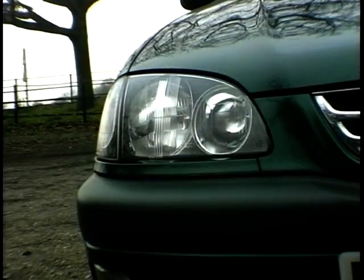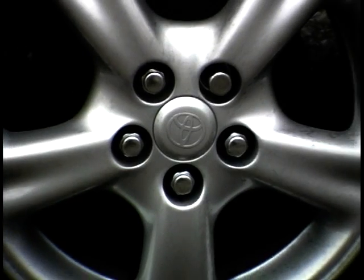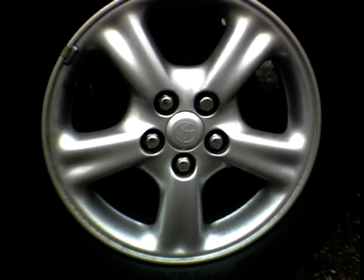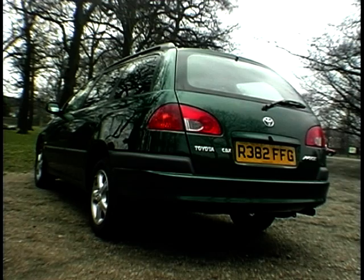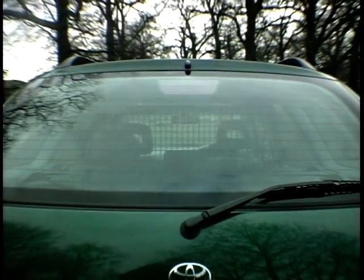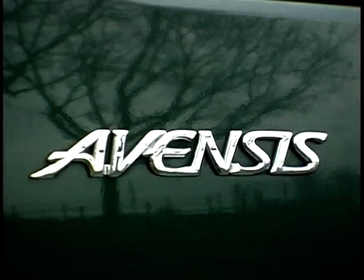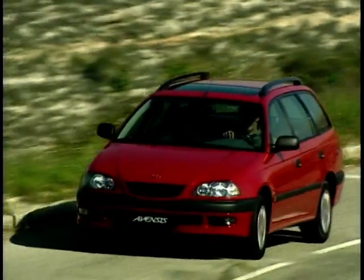Overall, I like the design of this estate car, but it's not going to light any fires in the motoring world. It's a good machine, but its performance is as dull as the interior planes of plastic. The Avensis 2-litre CDX estate does 0-60 in about 10 seconds, has a top speed of 125 miles an hour and an average fuel consumption of 33 mpg, and it costs just under £20,000. The bottom of the range S-grade starts at £14,000.